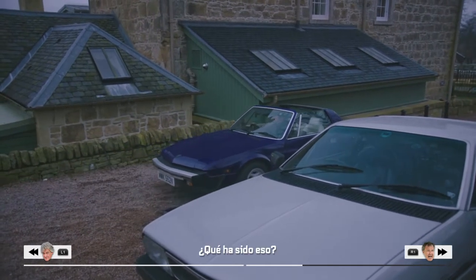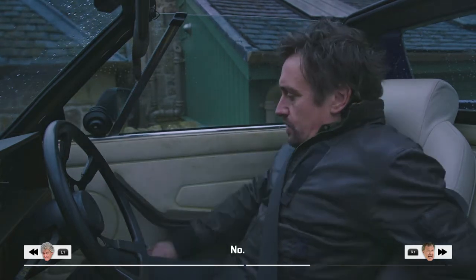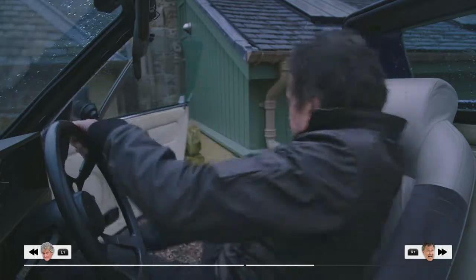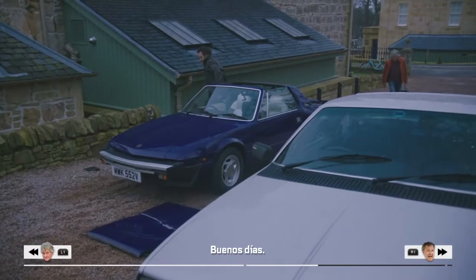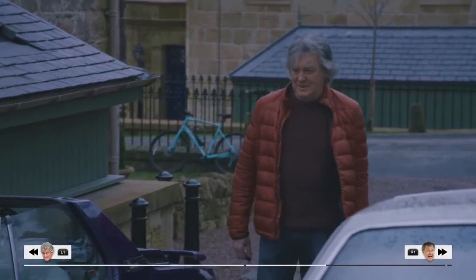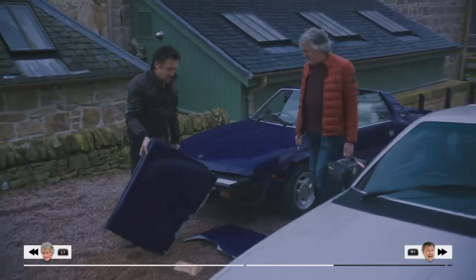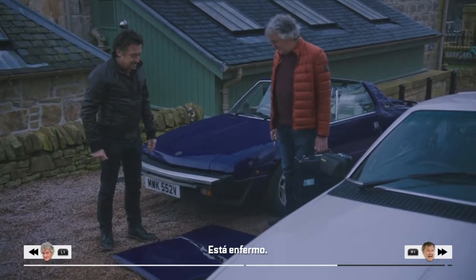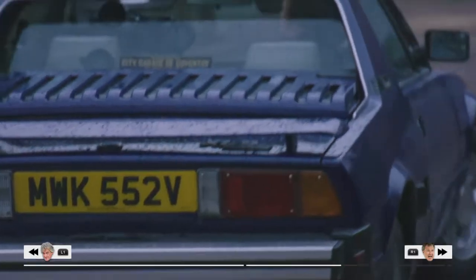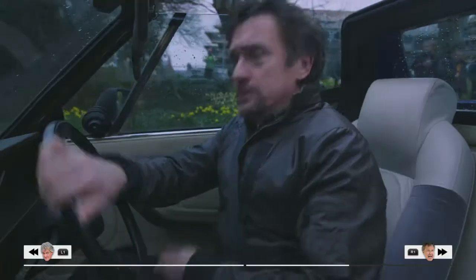What was that? What? Oh, you are joking. No. No. No. He hasn't. He's not that sick. Morning. What? Morning. Yeah, whatever. Oh! Why have you driven over your own roof? Clarkson. He's sick. Enjoy your day on your bicycle, bastard.